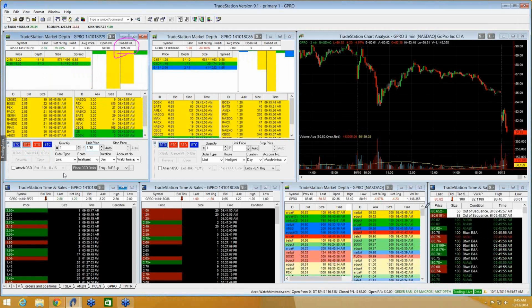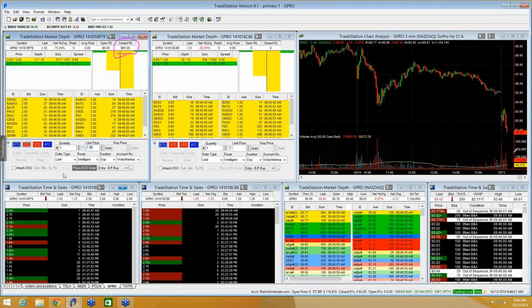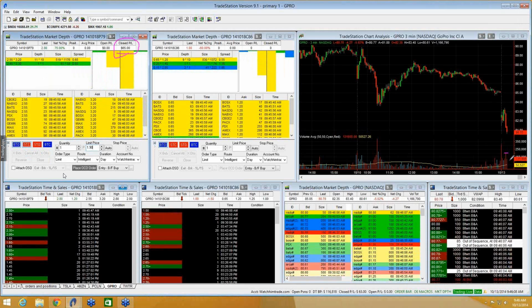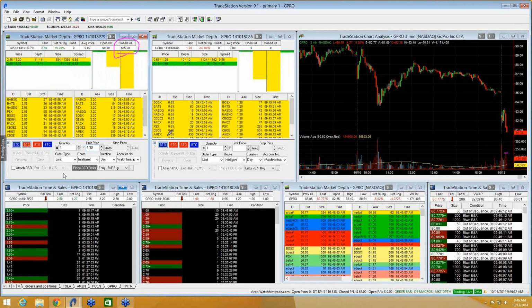And again, if you just continue to watch the speed here, you came below 81, you're getting nice orders, and if you watch this volume bar right here, it's going to end up pretty much on par with the previous volume bar, I think even higher. So the volume continuing to confirm good speed.